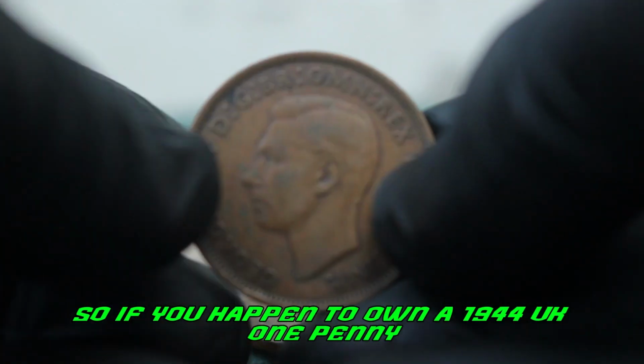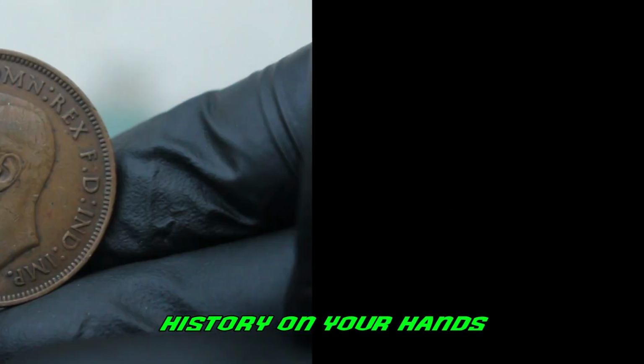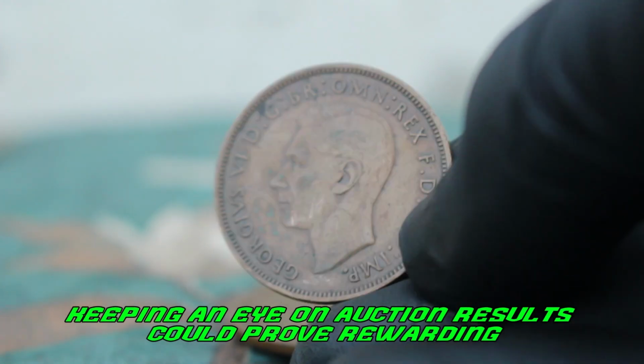So, if you happen to own a 1944 UK one penny in dirty condition, you might just have a valuable piece of history on your hands. Whether you're a seasoned collector or a curious enthusiast, keeping an eye on auction results could prove rewarding.